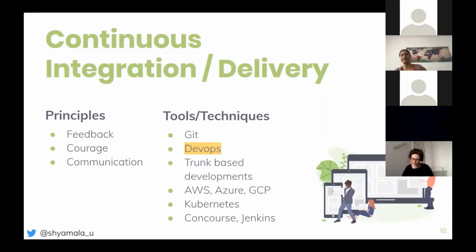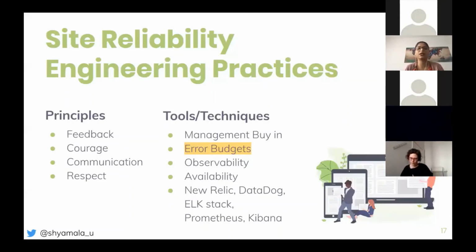Also, when I talk about delivery, it's very important to have a platform where you can deploy your software, and that someone is taking care of the platform. Normally, doing something in a DevOps mode is a culture change, but it's a change that's inevitable, because traditionally, developers would write some code, throw it over the wall, and the operations people had the responsibility to run the code.